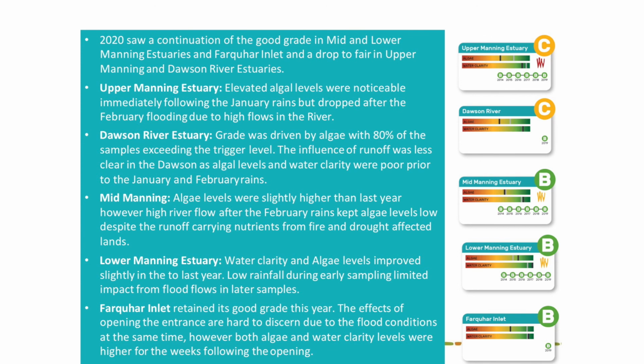Now, Farquhar Inlet, a lot of people are interested in. It retained its good grade this year. Last year it was only about 1 point below the top, A grade. So the water actually is good quality at Farquhar. The bar was opened in February ahead of that February flood, but they can't really tell what effect that had on the water quality, but obviously it made that flood water go out to sea.